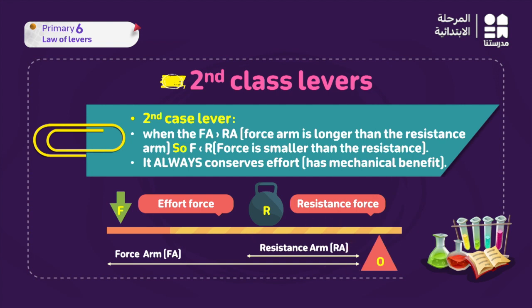طيب هيعمل ايه الكلام ده؟ هعكس، هيبقى عندي الفورس اقل من الريزيستنس. تاني انا عندي الفورس arm much longer than the resistance arm. قلت لك التركية ايه؟ اعكس الفورس بعدها. يبقى انا عندي الفورس smaller than the resistance. طب النتيجة ايه؟ أنا عندي شنطة 20 نيوتنز أنا شلتها ب 10 نيوتنز. يبقى أنا عملت إيه؟ I saved effort. I conserved effort. It has a mechanical benefit. يبقى هي increase الفورس، دي حقيقة.